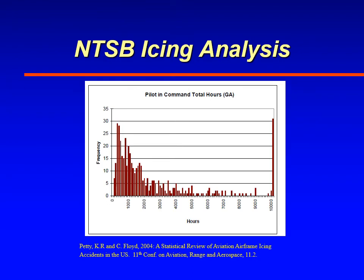This figure shows the total number of hours that a pilot who was involved in an icing accident had at the time of the accident. Specifically, this is for general aviation aircraft. You can see that the peak occurs at about 500 hours and it tails off somewhat after that, dropping off quite a bit above about 2,000 hours. But you can see also there's a secondary peak at about 10,000 hours. So what this indicates is that really no pilot is immune from an icing accident.